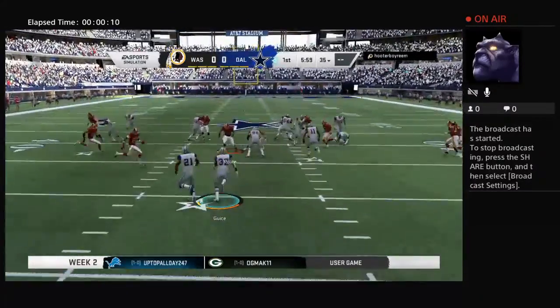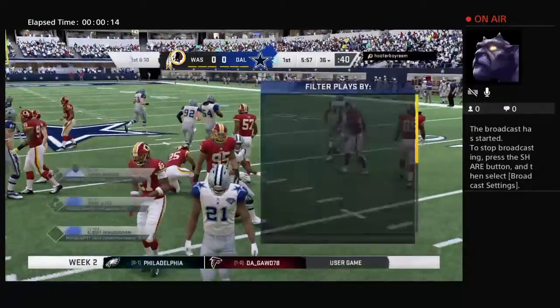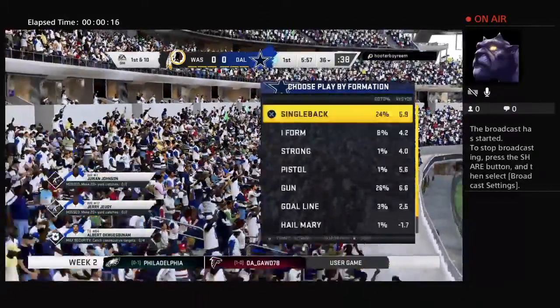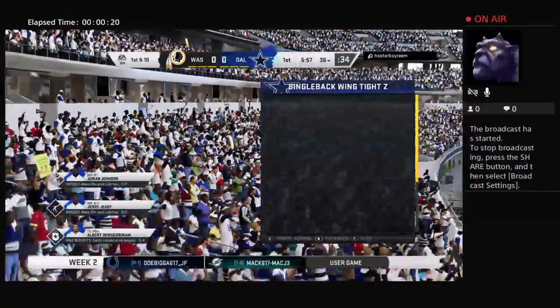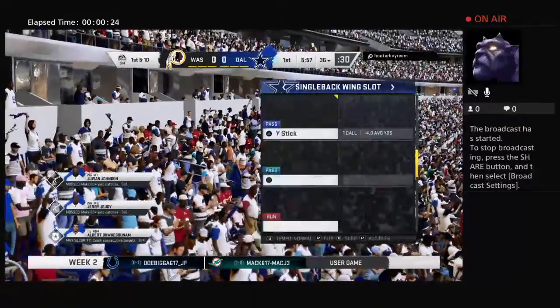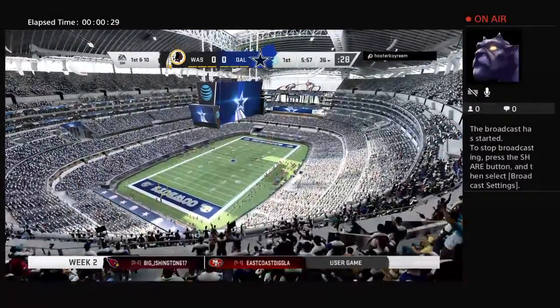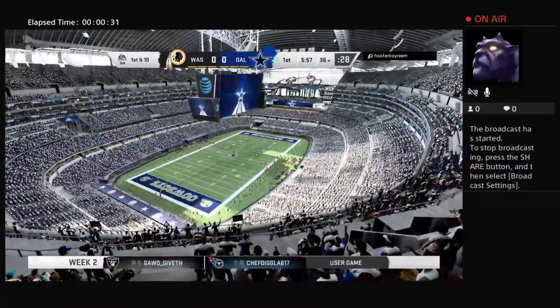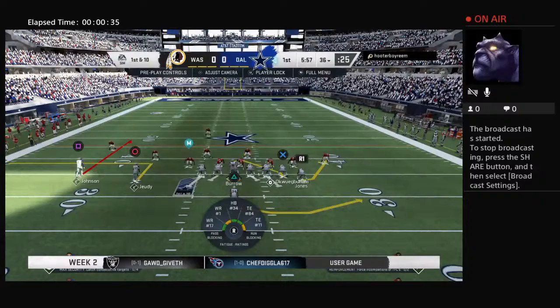Short kick here, fielded about the 17. And they're going to wind up with pretty good starting field position as they get it up past the 35, at their own 36-yard line. So from the 36 now, 1st and 10.